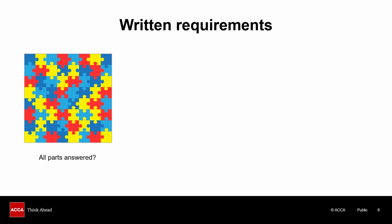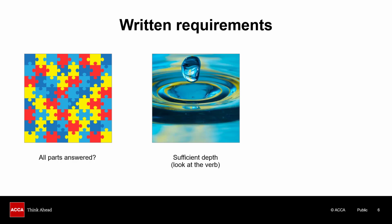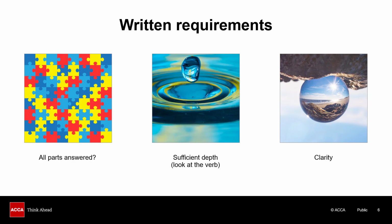Let's now focus on written requirements. I'm looking for, have I answered all parts of the question? We saw there in that calculation question that there were several parts, making sure that I've answered every single bit of the question. Have I written enough given the verb in the requirement? If it's a verb like list or state, I only need a couple of words per sentence to make the point. But if it's explain, clarify, discuss, then I'm going to need a couple of full sentences to really do it justice. Is my answer clear and easy to review?